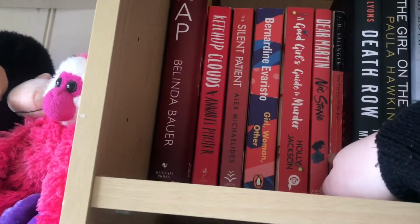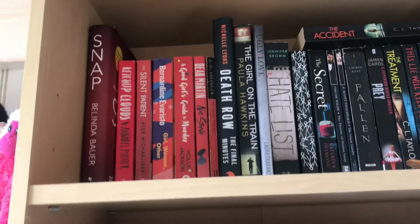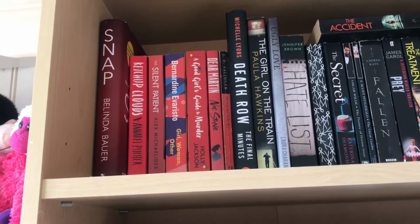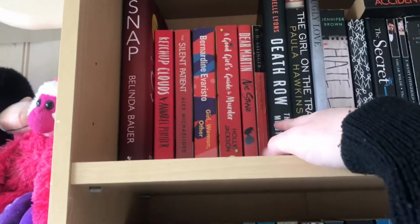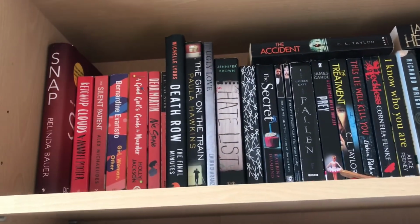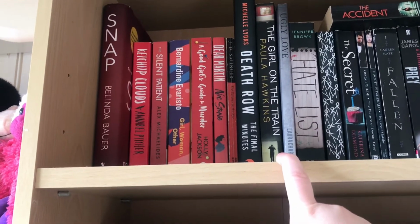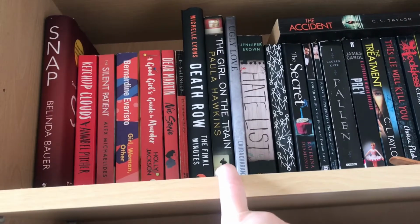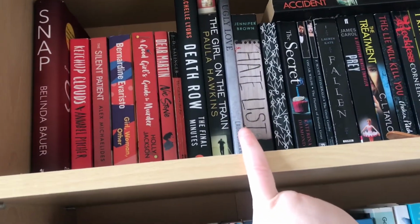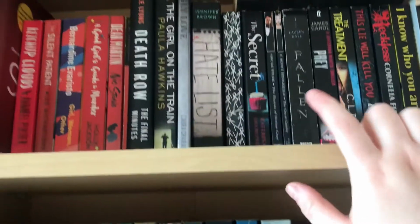Then right here I have The Catcher in the Rye by J.D. Salinger. The reason I got this is because I was studying it in English and found it really interesting, so I wanted to check it out myself. Then I have Death Row, which is going to be in my last video, the book haul, which I'd also link down below. Then I have The Girl on the Train, which I bought about a year ago and still haven't got to reading. I also have Ugly Love, which is also in my most recent video before this one.